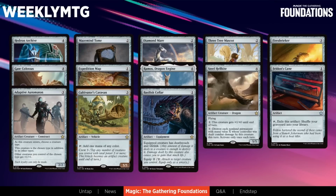Yeah. Also, we've shown it on the screen a couple times. We haven't talked about it yet. Basilisk Collar is another card that can change the math in a lot of matchups. I think this is one of the cards that I am the most worried about environmentally.